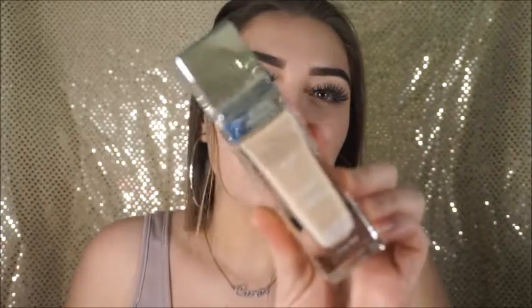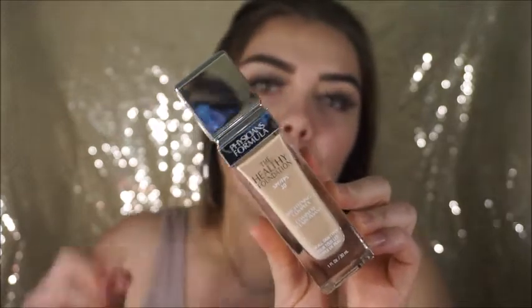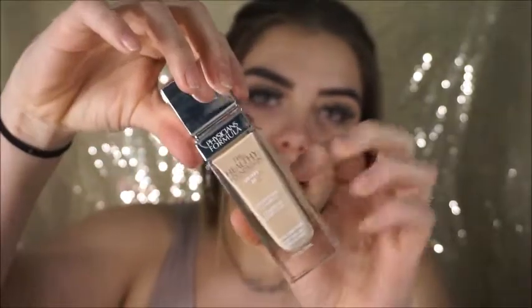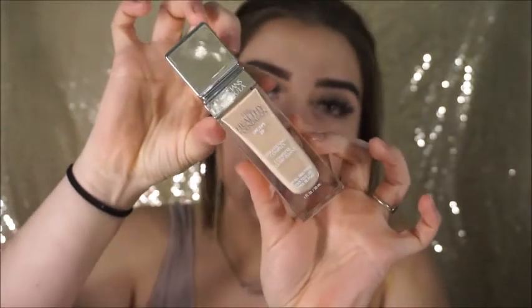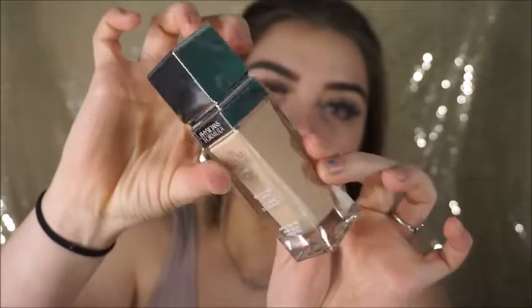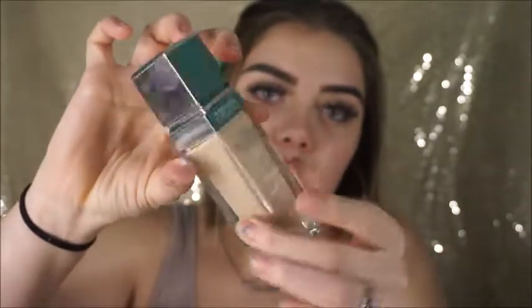This foundation packaging looks like a high-end foundation. This is the Physicians Formula Healthy Foundation SPF 20 Brightening Complex foundation. So this is how it looks. Tell me that's not the prettiest packaging ever. It is glass, so if it falls, it's going to break, so be careful. And this is how it looks, guys. This is so nice. I feel like that's why it might be what it is.